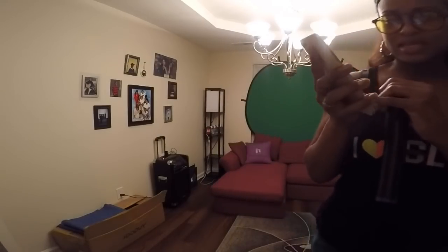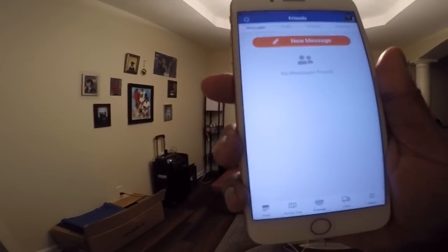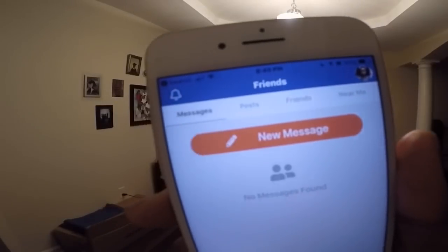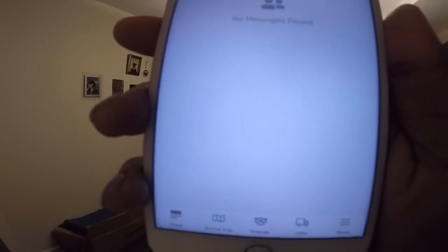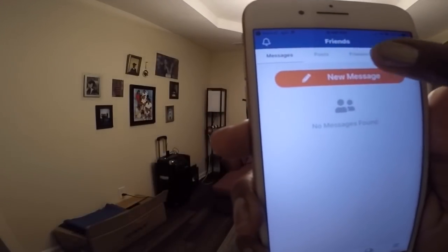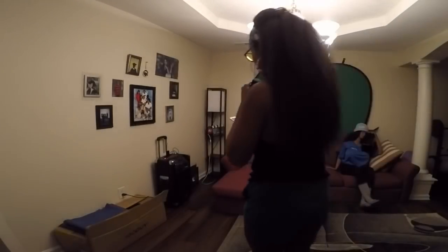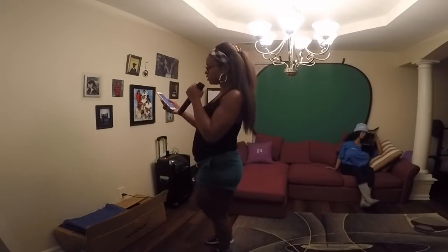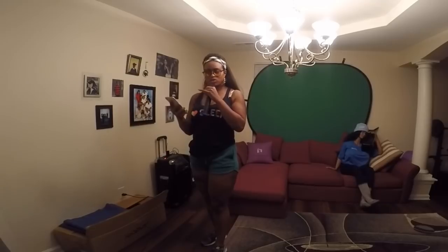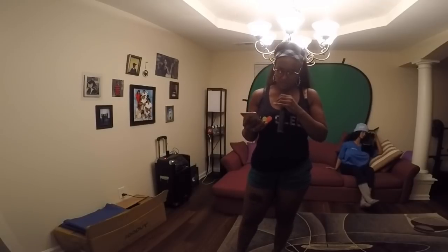So the next tab is the friends tab. You can start a message. This is the friends tab, which is in the middle. I'm guessing that's only if you already have friends added, but by me just getting this app, I don't have friends in here. But once you add friends and they know that you're on this app, you add friends as if it was Facebook, similar to that.